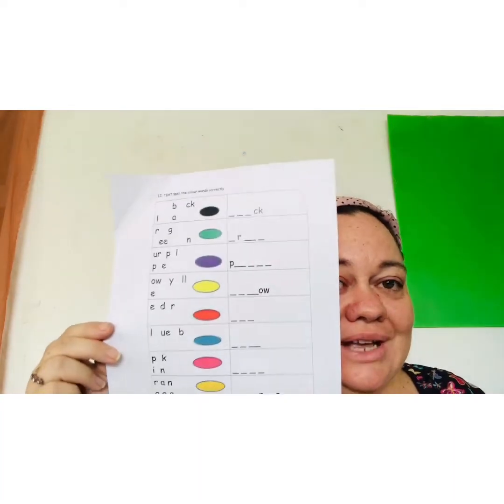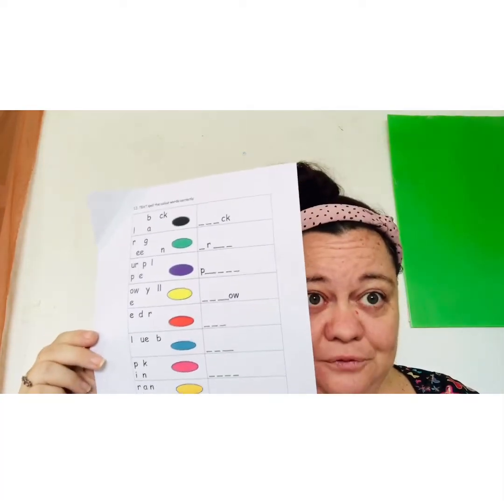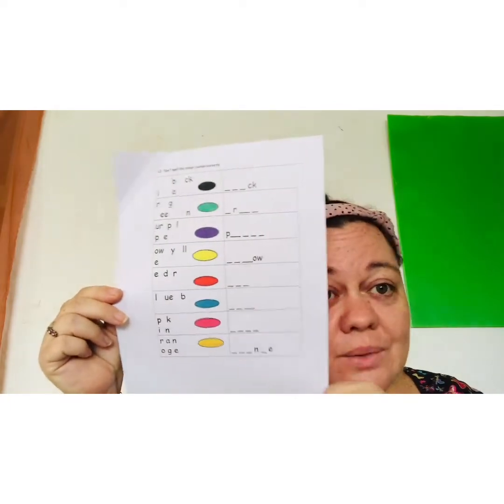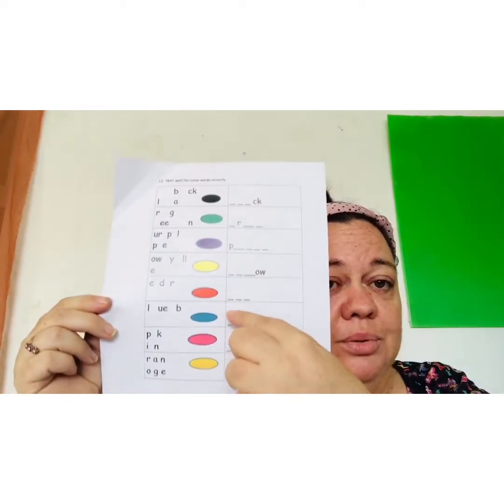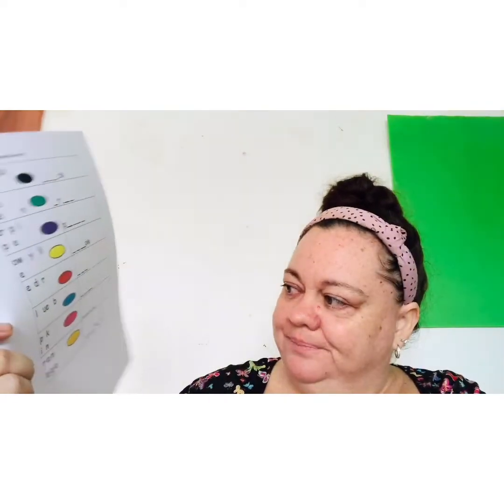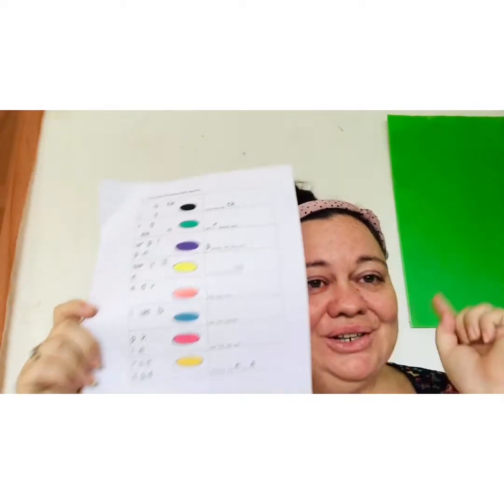Good. So you can try it for the rest. I know it's difficult. If you need help, it's okay, but try, okay? Purple, yellow, red, blue, pink, and what's this one? Orange. Good luck with that one.